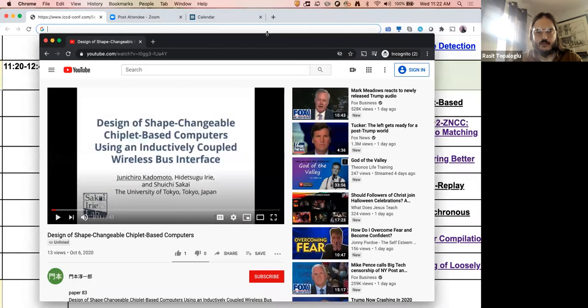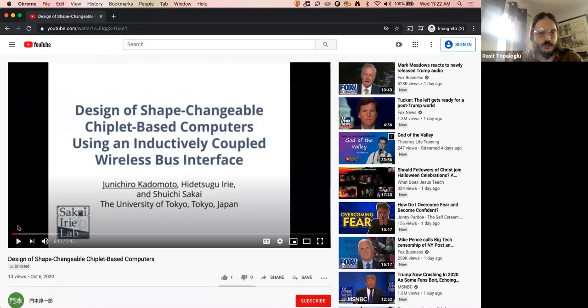And this is a talk by University of Tokyo on inductively coupled wireless bus interface, active coupling and non-active coils.